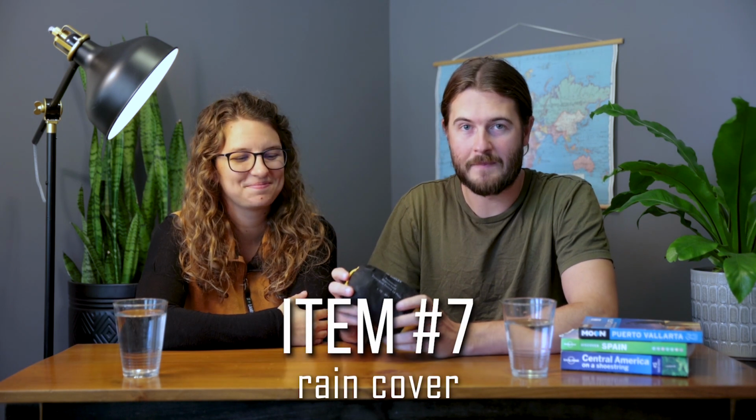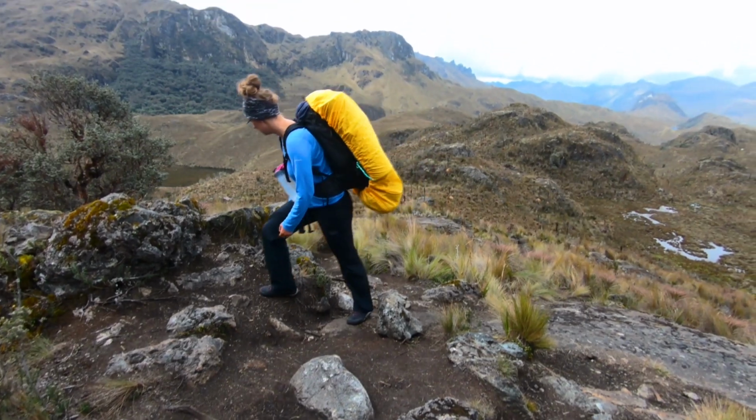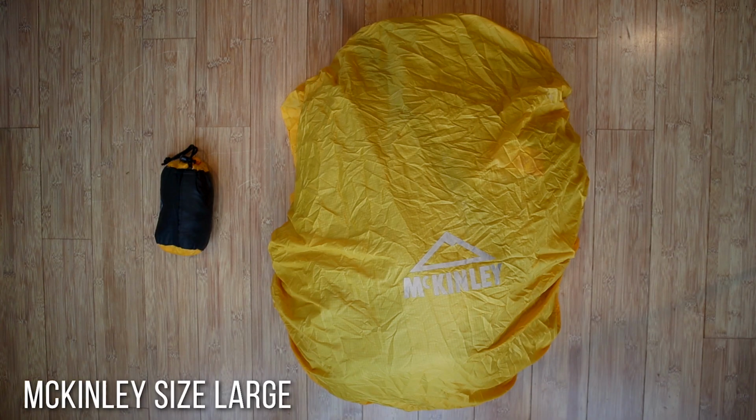Next up, we have a backpack rain cover, and this is super handy, especially if you're going to a rainier country. It's just to be able to cover your backpack and not worry about your stuff getting wet. If you're not bringing a dry bag, it's also a good option just to cover your bag and make sure it stays dry. You can get different sizes. Some backpacks have them built in, like they come out of the bottom, but ours don't. So these are only like $20, and they do the trick.